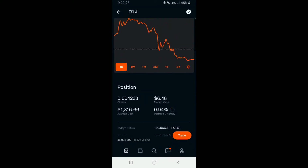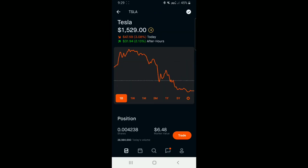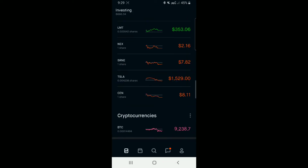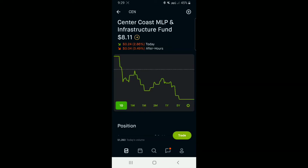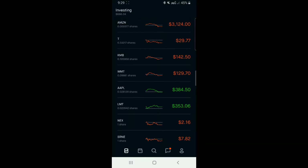I have about $6.48 in Tesla. I'm up about 89 cents on it. They've been hyped up pretty big, so I've only put a couple bucks in it, as you can tell, but every little bit helps. And this SIN was also one of my free stocks that I received. So that sums it up.